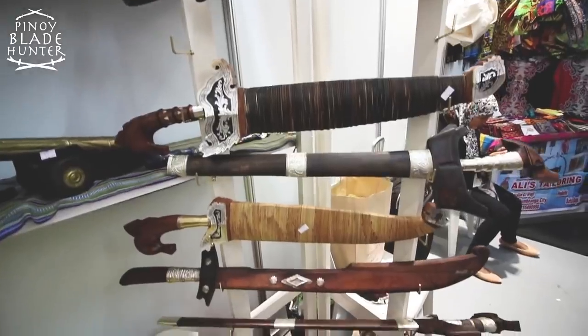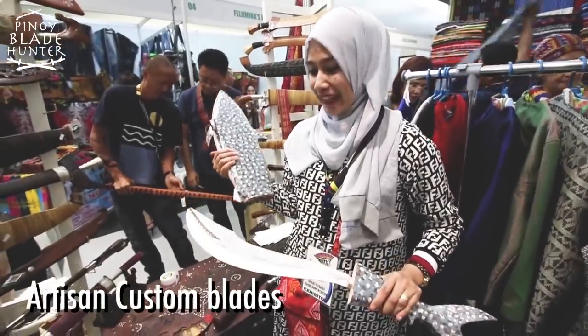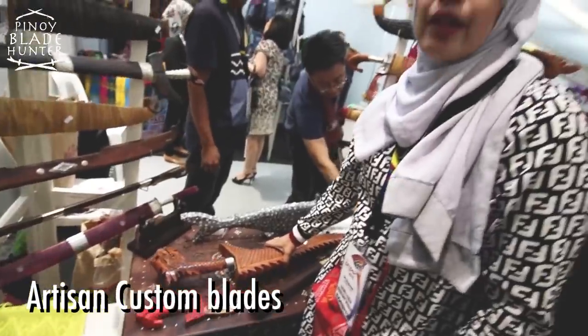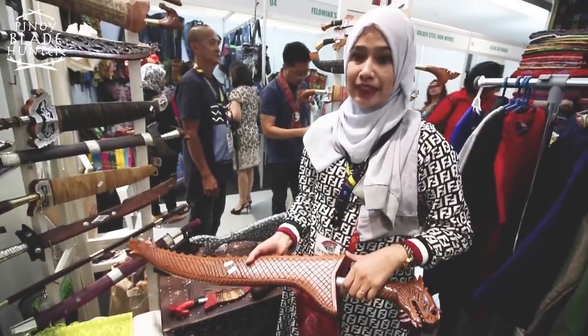This one looks like an ordinary fish, but inside it's a baby shark, made by my panday of Zamboanga. This one is custom, made by a Tausug smith from his imagination. It's called Dragon Sword, by panday Tadi.